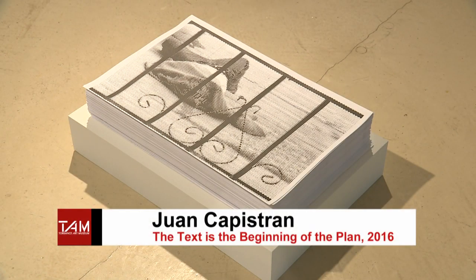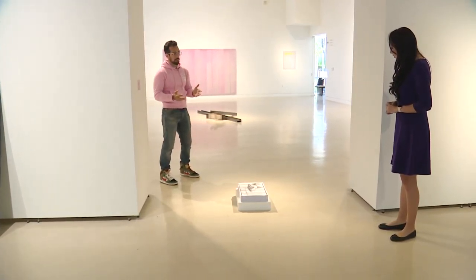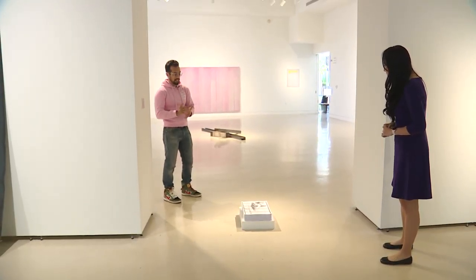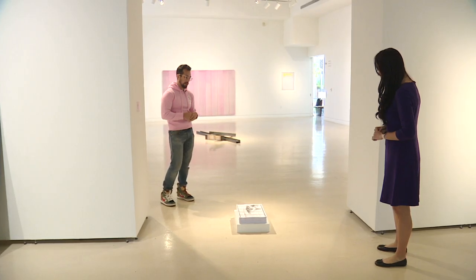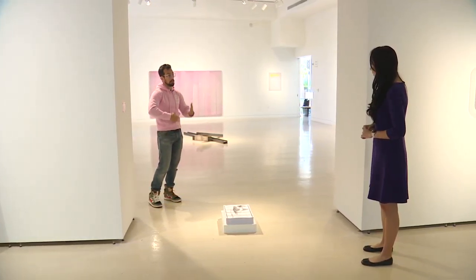So this is actually an interactive piece by Juan Capistrán. You have the image of a person laying on the ground, which in today's climate is a very charged symbol, but he's left it pretty ambiguous, right? You don't know if that person's doing well, if they've just passed out, or if they're just taking a moment to lay down. But I think it's really playing to our familiarity of these images and the meanings that we throw onto something.